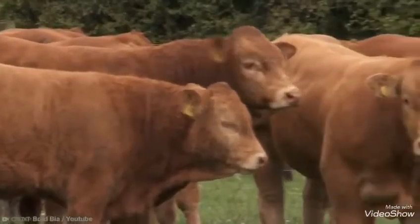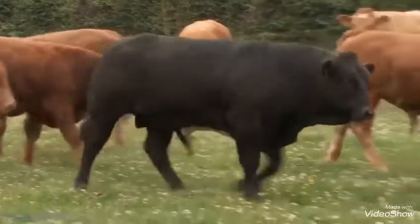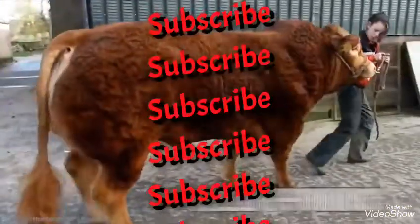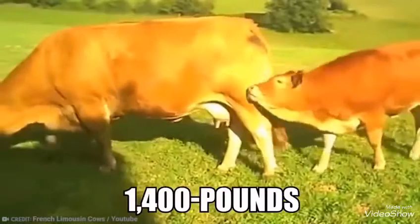The breed is pretty unique in its looks as well. It has a strong boned frame, a short neck, and a broad muzzle and forehead. Males weigh up to around 2,200 pounds, while females tip the scales at about 1,400 pounds.